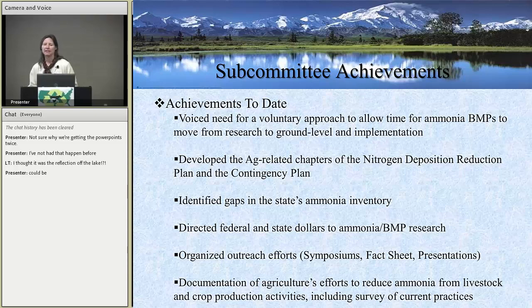The committee has held about four symposiums. We've gone around to different parts of Colorado to do some outreach, educate other producers in other parts of the state about the issue, and share with them what they could do to help reduce emissions or to at least stay tuned to what might be coming out. We've done a lot of presentations, and also created a fact sheet that summarizes the issue. So the biggest piece is the documentation piece. We've been documenting what we've been doing for this committee, but I think we need to take that a step further, and we'll get to that.